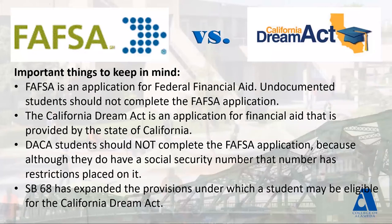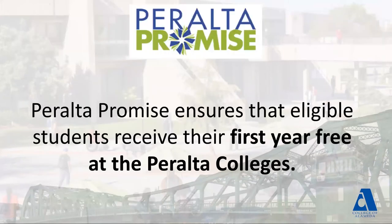FAFSA versus the California DREAM Act. Important things to keep in mind. FAFSA is an application for federal financial aid. Undocumented students should not complete the FAFSA application. The California DREAM Act is an application for financial aid that is provided by the state of California. DACA students should not complete the FAFSA application because although they do have a Social Security number, that number has restrictions placed on it. SB 68 has expanded the provisions under which a student may be eligible for the California DREAM Act. The Peralta Promise guarantees that eligible students receive their first year free at the Peralta colleges.